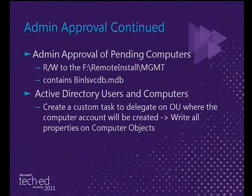Admin approval of pending computers. You also have to go in and give them read-write permissions to that RemoteInstall\MGMT folder. That's where the little tiny database, little binary MDB sits in there, and that's where all of your pending requests will sit until you've done something with them. You can also go into Active Directory Users and Computers and delegate a task to write all properties on computer objects.